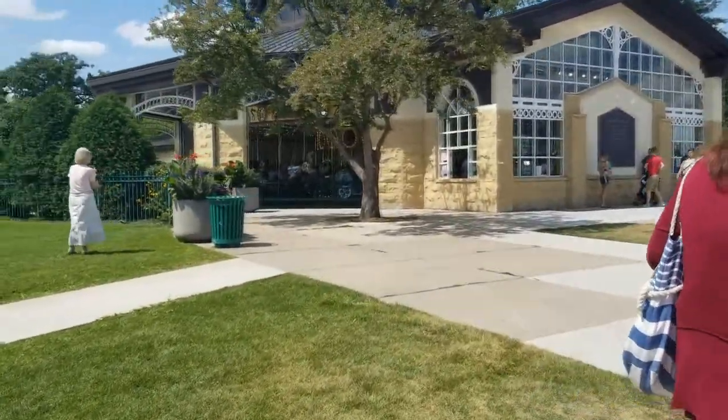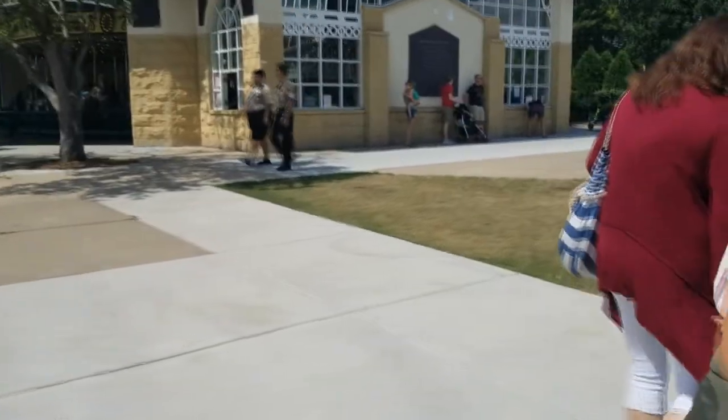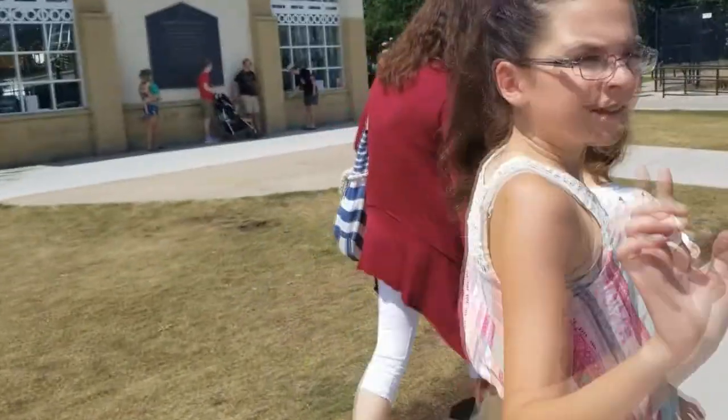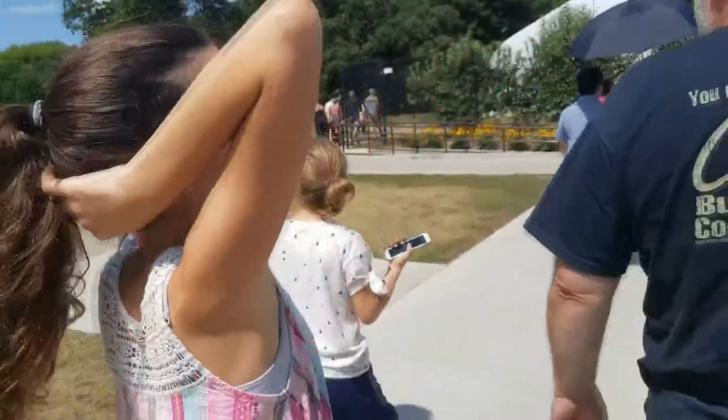That is the fastest carousel. It's so fun. It's super fast. Isn't it like one of the fastest in the world or something? There are real stirrups from actual horse saddles on it. Real stirrups and stuff. And reins.